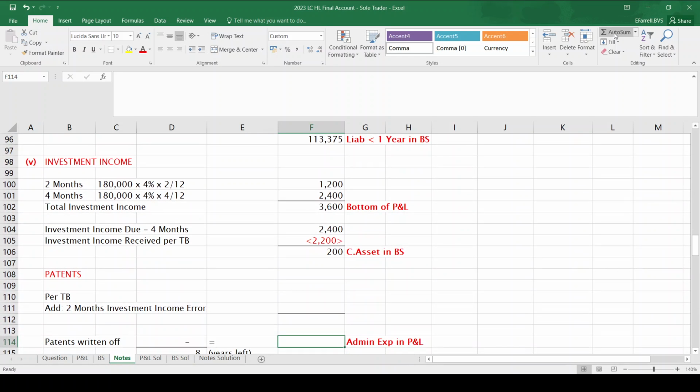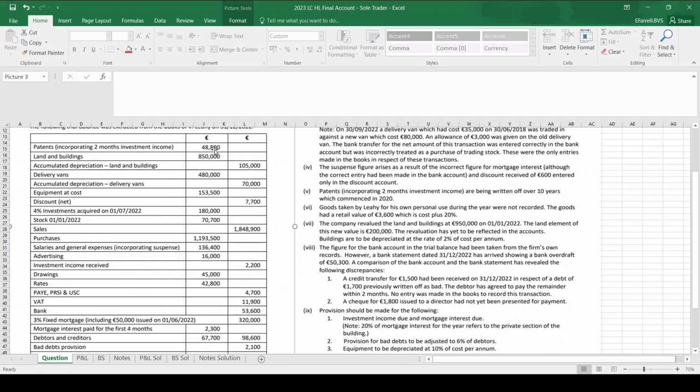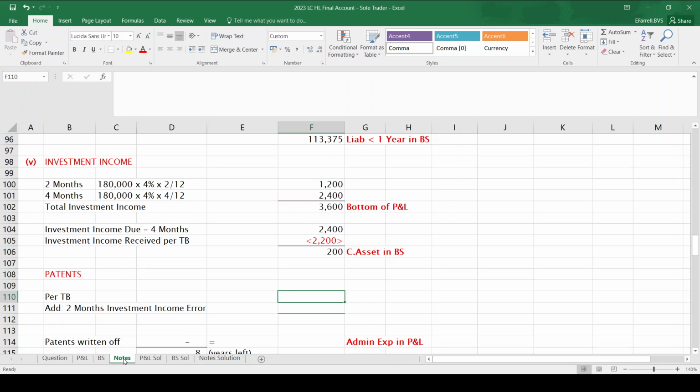Now, the patents, this 2 months was included in investment income. So that 1,200 investment income was included in patents, so it needs to be taken out because it shouldn't be in patents. Because patents are an asset that have a debit balance, investment income is income that has a credit balance. So that 1,200 would have been put on the credit side of patents, which would have brought patents down. So when you take it out, it's actually going to increase patents. Okay, so from the trial balance, patents is 48,800, but that includes a credit balance of €1,200. So if I take out the credit balance of €1,200, this balance here is going to go up. Okay, so the 48,800 is what it is in the trial balance.